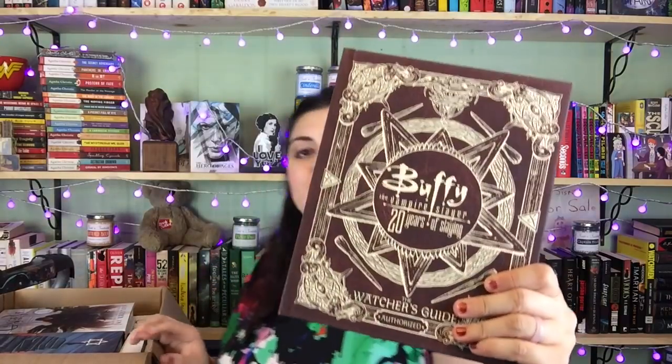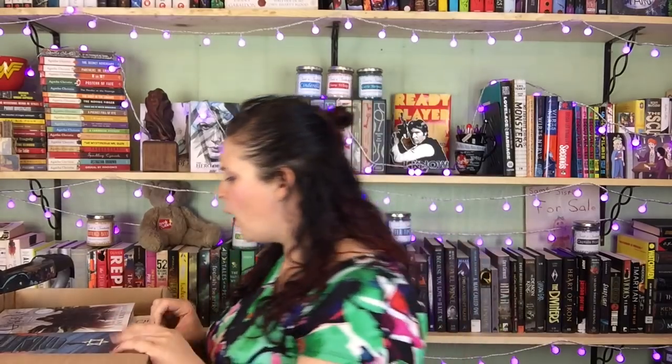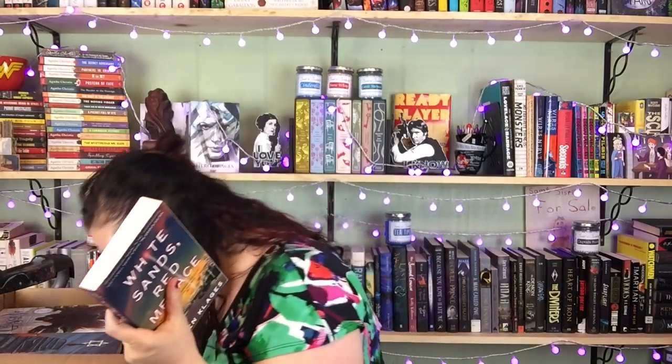This is the Authorized Watcher's Guide, I presume by Joss Whedon. I don't really know, but I'm excited to have it now. I think it just has some pictures and some more detail on some of the characters and stuff like that. Makes me want to rewatch the show. It's been a while. Okay, boy, they really packed this one.